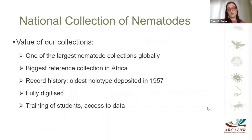Now to come to the value of our collection, or the uniqueness of our collection. The National Collection of Nematodes is one of the largest nematode collections globally. The USDA in America has a little over 200,000 specimens, and we have 200,000 specimens, so we are right up there with them. We're also the biggest, if not the only, reference collection in Africa. We record history as all collections do, and our oldest holotype was deposited in 1957.